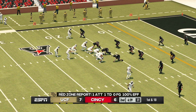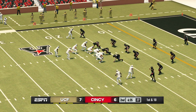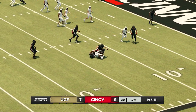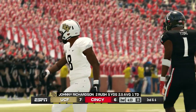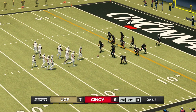This is the ninth play of this drive. Runs right for a nice gain. That's good for a first down. That makes it second and six. It's second down, 6 yards to go. Ball on the 13.